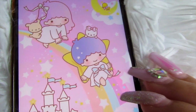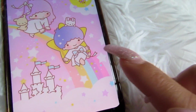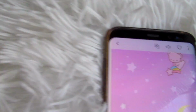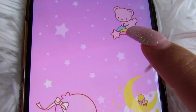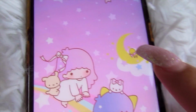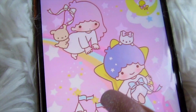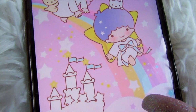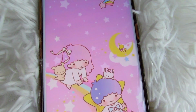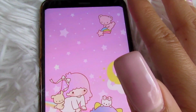So for our beautiful home screen, we are going to stick with the little twin stars because they're adorable. And look at this wallpaper. It is perfect. There's one teddy bear up here with like the shooting star, and there's a bunch of little stars everywhere, and like a pink purpley sky. We got a little duck over here with the moon, and little teddy bears with the little twin stars on a big giant rainbow castle right there in the clouds. How perfect is this? I absolutely think this is darling. So we are going to use this as our actual home screen.